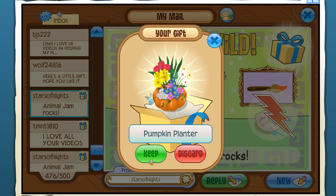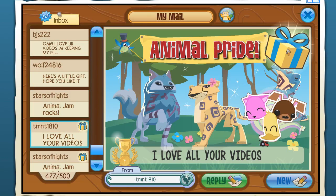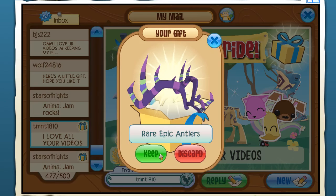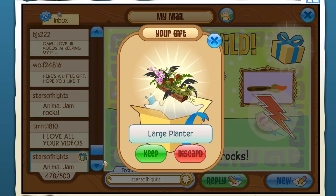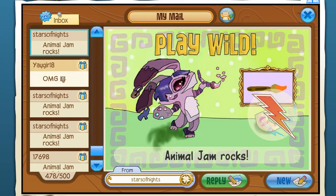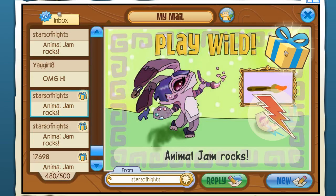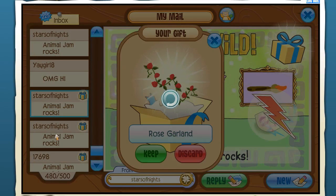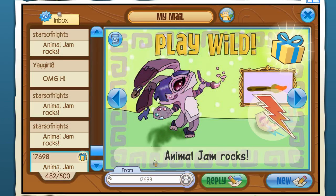You guys, I'm going to have just like a pumpkin planter. Oh my gosh. Star of Nights. Thank you. I'm going to have flowers all over the place. TMNT 1810. Those are my Halloween antlers. Those are totally my Halloween antlers. Thank you. That's so cool. Star of Nights, a large planter. Oh my gosh. I can't even. Yay, girl. 8 rare shutter shades. Stars of Night, rose garland. Oh my gosh. Stars of Night. Cinnamon. Oh my gosh. The ice garden. Okay, I'm gonna have to buy our new area.